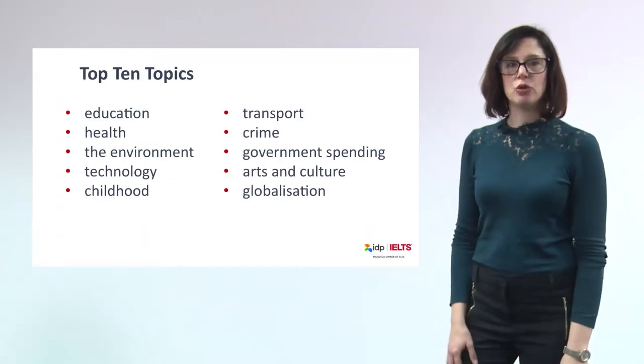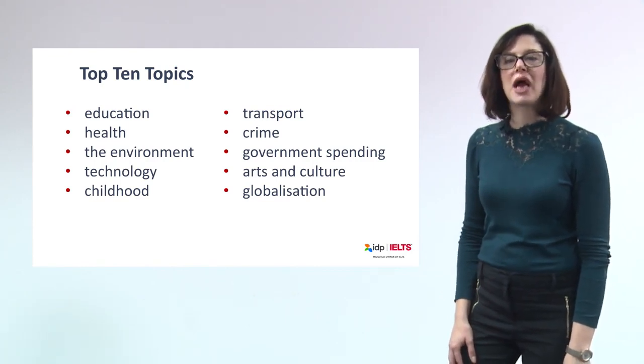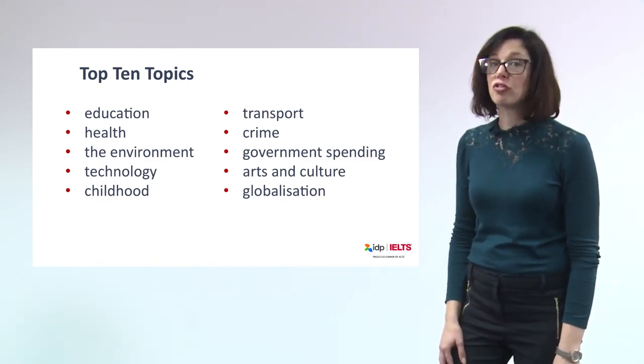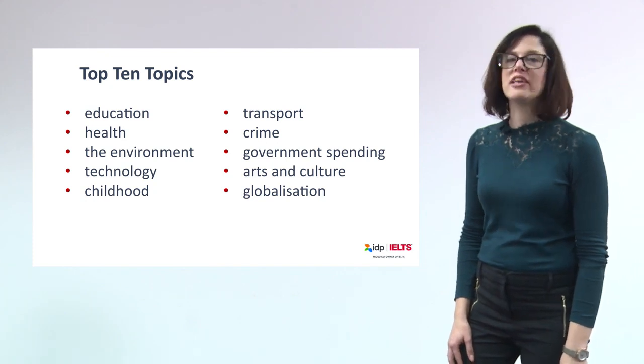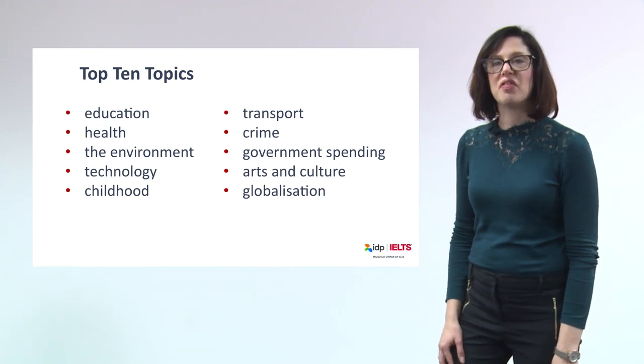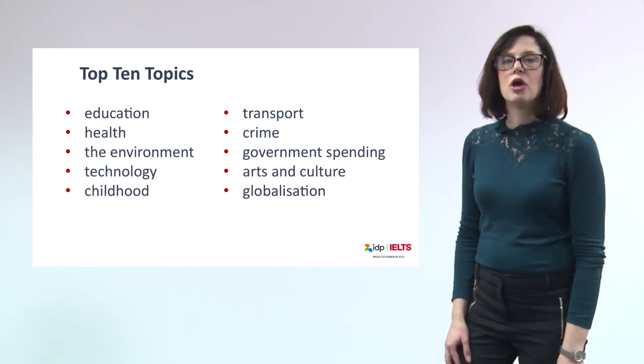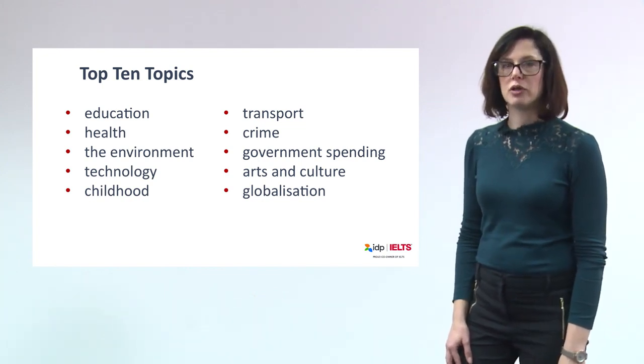Between now and the day you take the test, focus some of your time on developing your vocabulary and ideas on these topics. Watch some TED Talks, read some news articles from websites like the BBC and The Guardian, and watch documentaries on these subjects. Use a vocabulary notebook to record new and useful language.